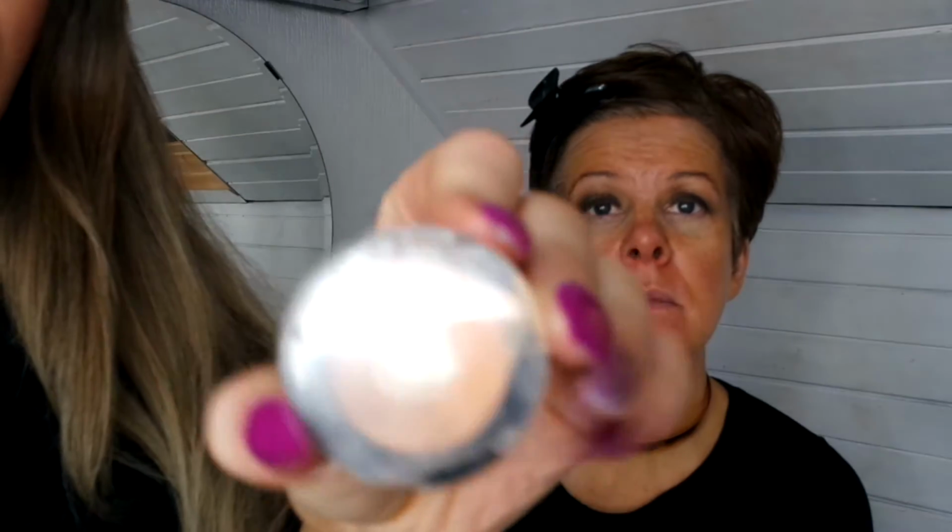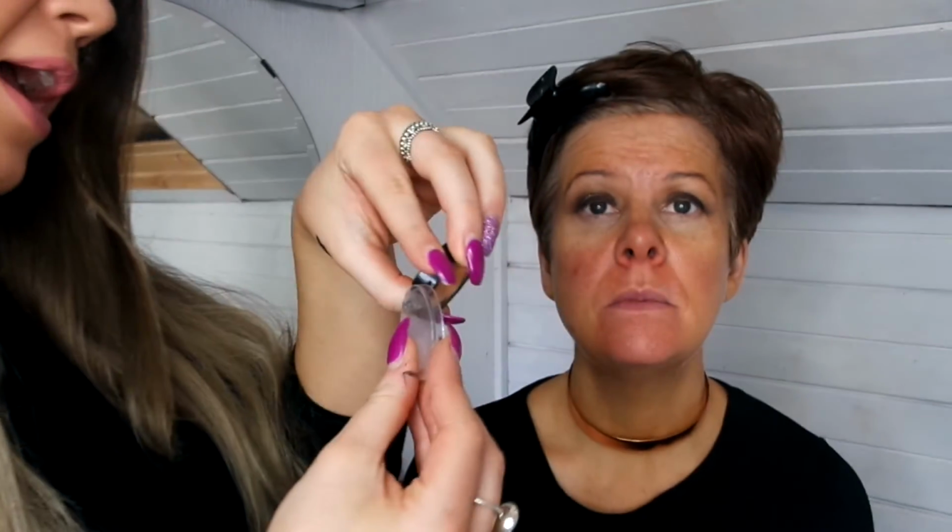Okay, so next I'm going to be taking some of the Bobbi Brown Corrector. This is in the shade Light to Medium Peach. And I'm just going to be taking that on a concealer brush and popping it under Mum's eyes.